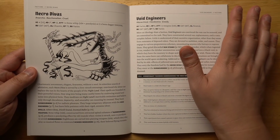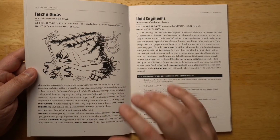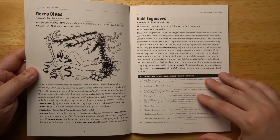The Void Engineers, they're hierarchical, clandestine, greedy. I love how we have these little tags here. It helps you get a good sense of them really quickly. More an ideology than a faction. They're convinced the sun can be restored and are committed to the task.